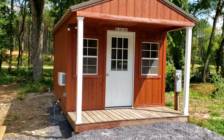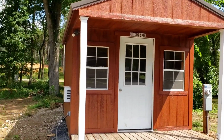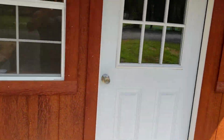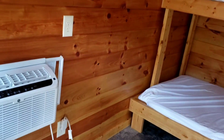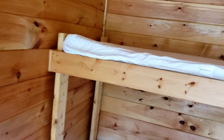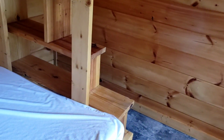Here's one of these little cabins. Each one of these is gonna have their own name. This one's called the Goat Shack. It's got a little air condition, a little porch. They're very small. You can see there's your air conditioning unit. It's got a little bed inside, little bunk beds. Very nice little units, just for people who want to come stay for an overnight or a couple of nights. They are cooled, and heated.